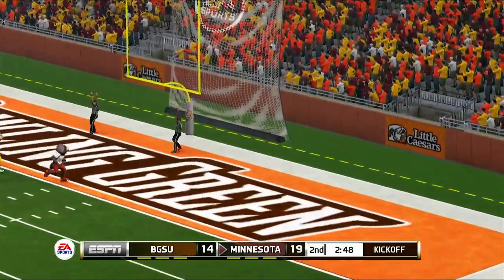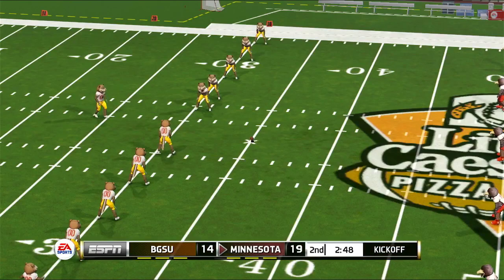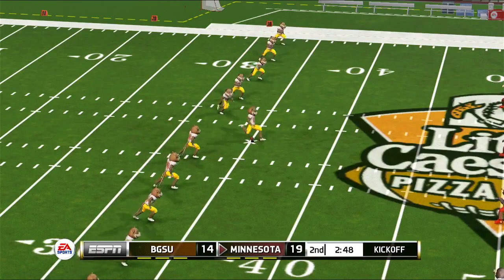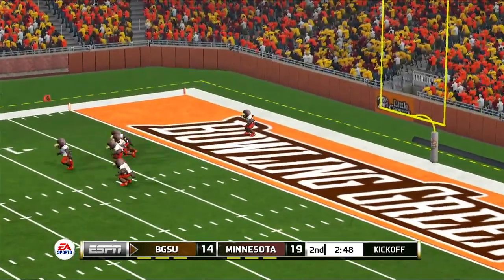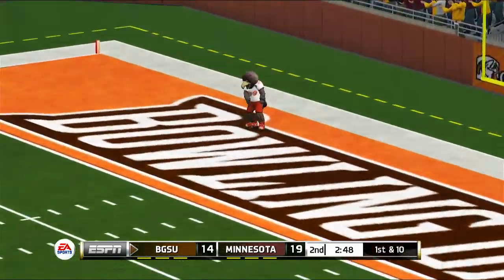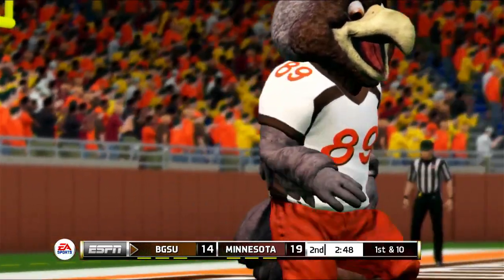Kick is up, and it splits the uprights. And you've got to think they're pretty happy with holding them to a field goal right there. Everyone's all lined up and ready for the kickoff. Sends it sailing downfield, and it goes into the end zone, down for a touchback.